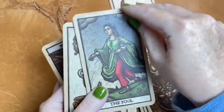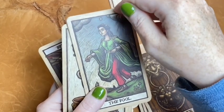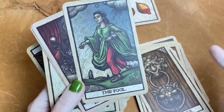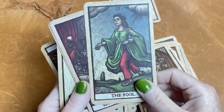And here we have the Fool, which is Sarah running home in a freak rainstorm after running her lines from the book The Labyrinth to no one in particular.